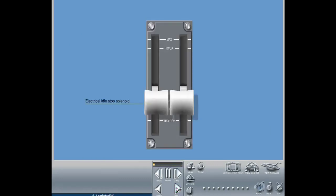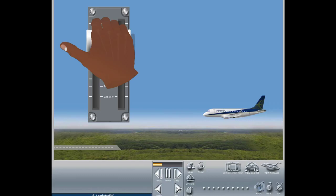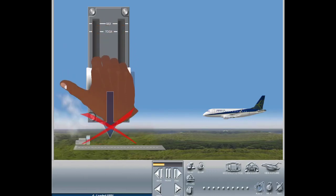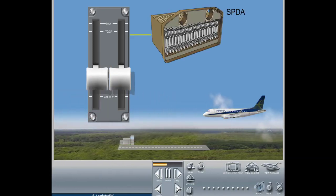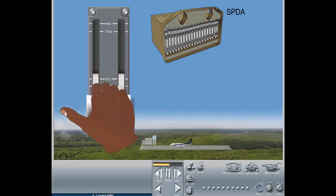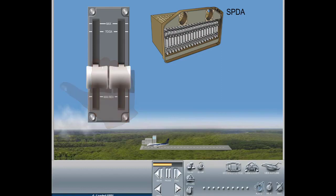2 electrical idle stop solenoids, one for each thrust lever, are installed on the thrust control quadrant at the 22.0 degree TLA position. These solenoids provide protection against thrust lever command below idle in flight. Power to these solenoids is provided by the SPDA and allows selection of reverser thrust immediately after touchdown and during ground operations.